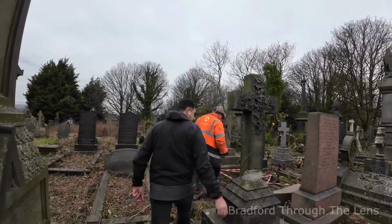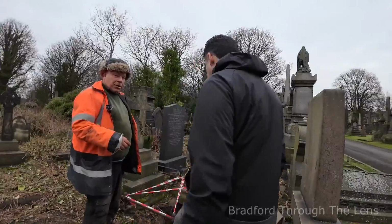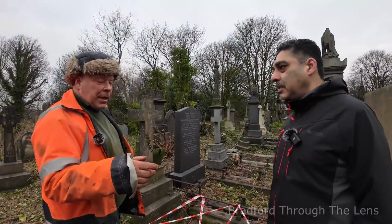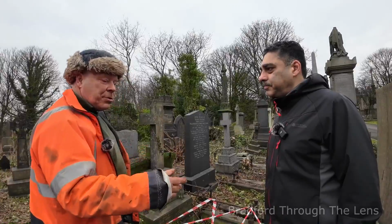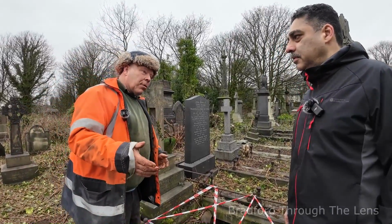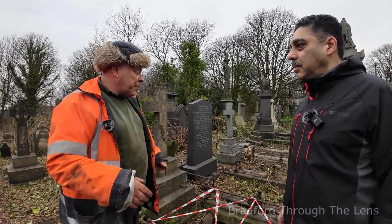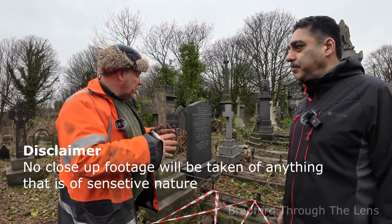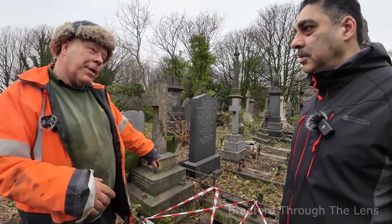Is it local soil? This is from around the corner somewhere? This comes from another cemetery. Okay, so all the graves that we dig, any spare soil we try to bring to Undercliffe Cemetery, so we're not taking it to tips, landfill or anything like that. And there's so much work to do here in Undercliffe Cemetery, and they've got a team of volunteers. But one of my jobs seems to be filling the graves in.